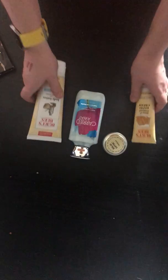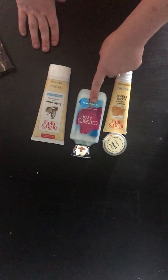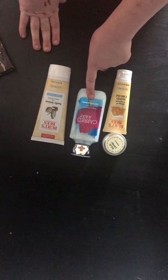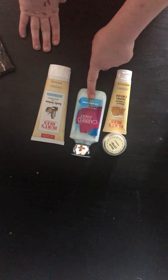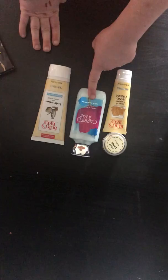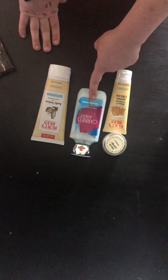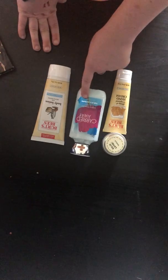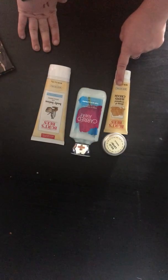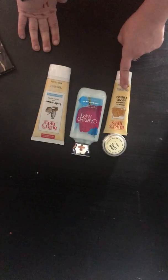So last up, lotions. So Bath and Body Works Carried Away. Last Bath and Body Works thing. Actually, I bought it last year because I finally either decluttered or finished all of the ones I bought in 2015. Yeah, so that's that. I do like the scents on that. The Burt's Bees ones I got in a white elephant last year, which is fine because I really like them.